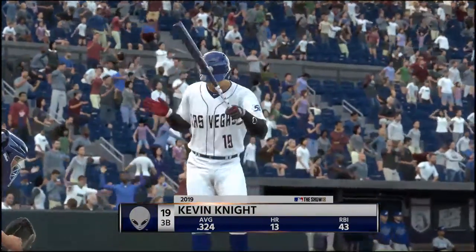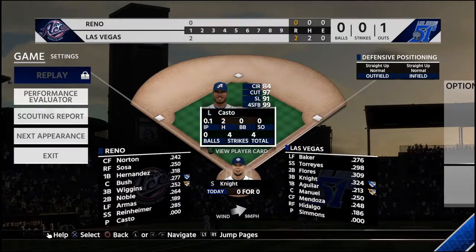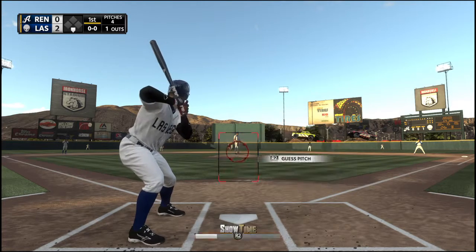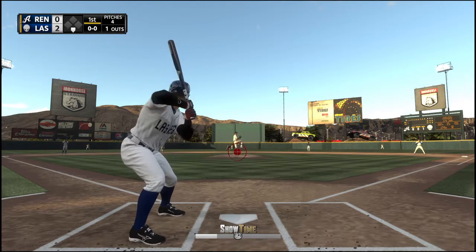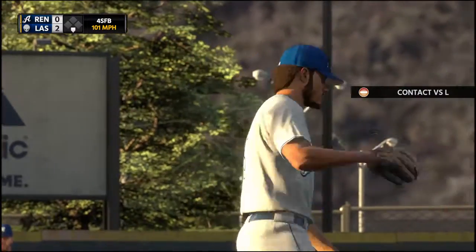Digging in, the switch hitter, Kevin Knight. He'll get to take his first cuts here. Kevin Knight, ready to deliver. Here's the first pitch. Swing and a miss, way behind the big fastball.